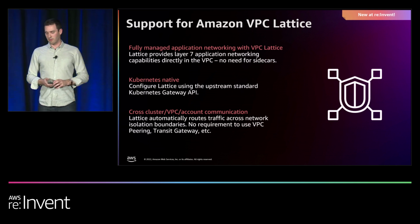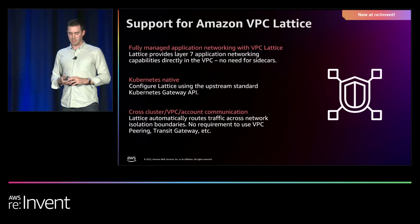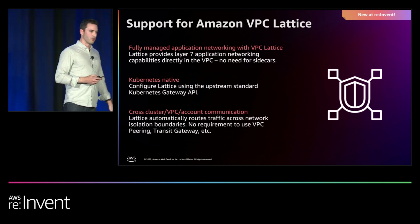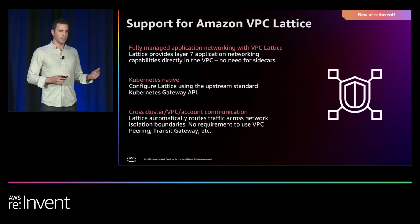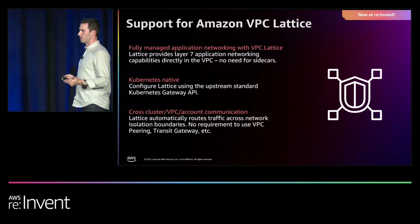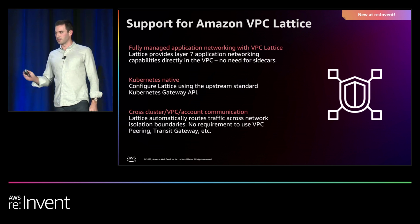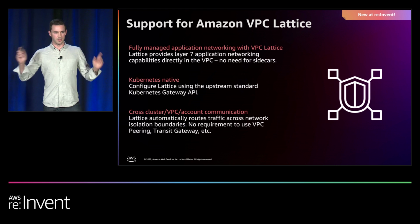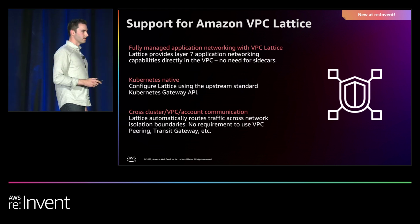One of the really powerful features that we can get from building a service mesh into the VPC is, as a best practice, a lot of you are running multiple clusters. You might be running them in multiple accounts, different VPCs. And to get that communication between those boundaries, you have to use tools like VPC peering, Transit Gateway. Many of you aren't experts and don't want to be experts in that. And so with Lattice, you don't have to worry about any of that anymore. You just say service A needs to talk to service B, and that traffic is handled seamlessly behind the scenes.